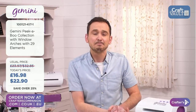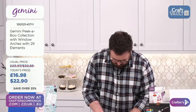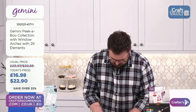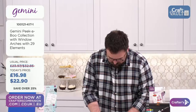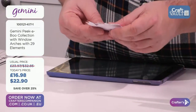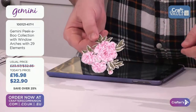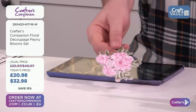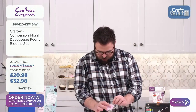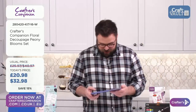Awesome. I've just got my first layer of decoupage done, Craig. I'm very, very proud. Very pleased myself. Have you gone with the glue gel or the pads? I've gone with the glue gel. I wish I'd have manipulated it a little bit more. But there we go. I've got my first layer of decoupage done. Wow. I'll let you know how I get on as I go through the show. I mean, it's definitely not perfect, Craig, but nothing ever is. Good. Nothing ever is, is it?